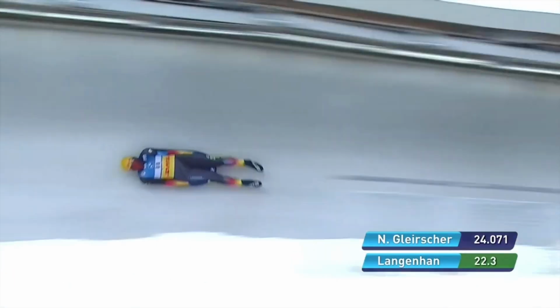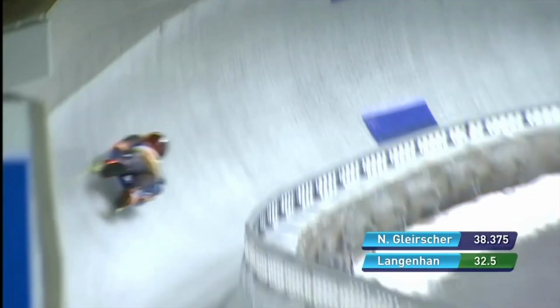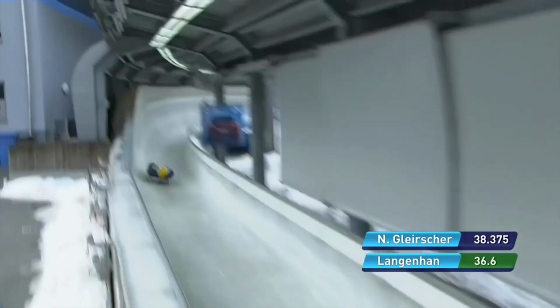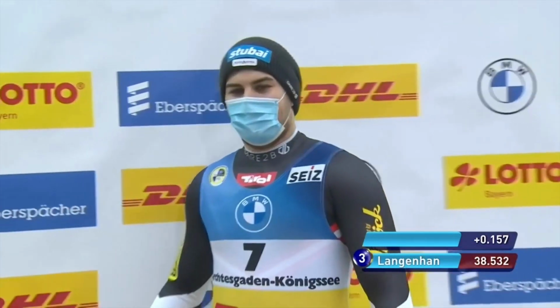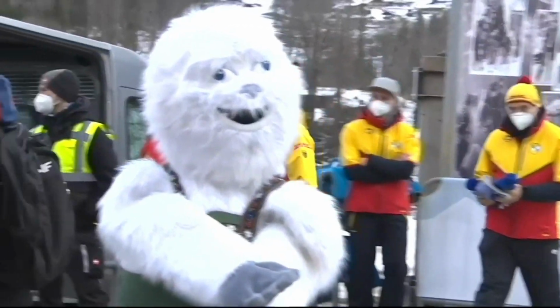In the green, looks like we could see a new leader, but he's close, very, very close. So it'll be a matter of whether he has the speed coming through Fendt corner into this uphill section and how well he carries that. Could be a German celebration here, but he falls back, losing about 1500ths in those last few curves. It's still Nico Gleicher out in front, and Dominic holds on in second.